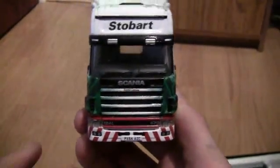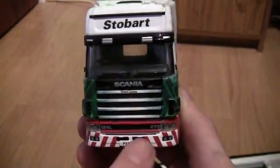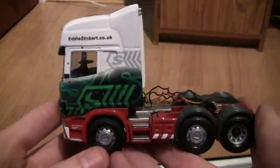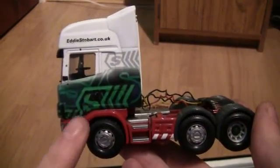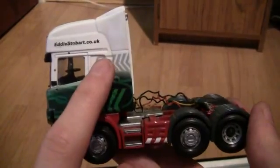So featured on the front of the cab, we can also see we've got the lights and the indicators on the left and right hand sides. So now we'll turn it round to the side. So as you can see, it's a 6-wheel tracked unit, hence the 3 wheels on either side. So as you can see, we have the Stobart cab wrap design and the silver Stobart S arrow just there.